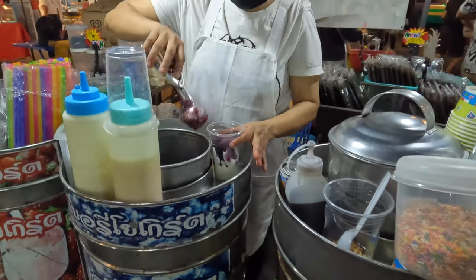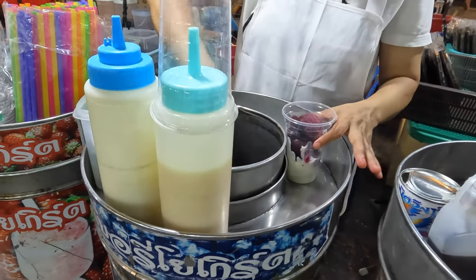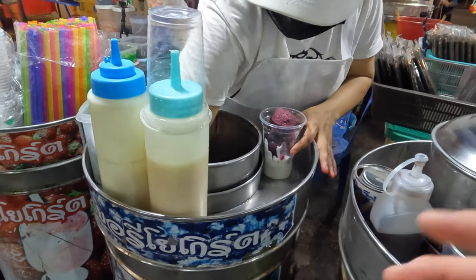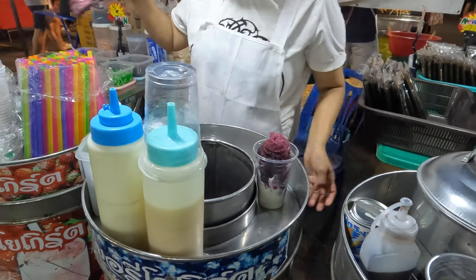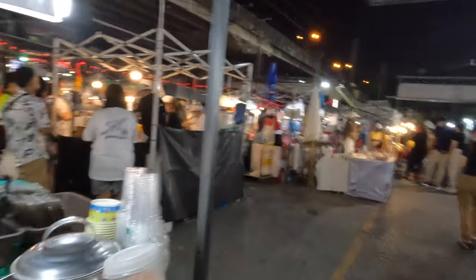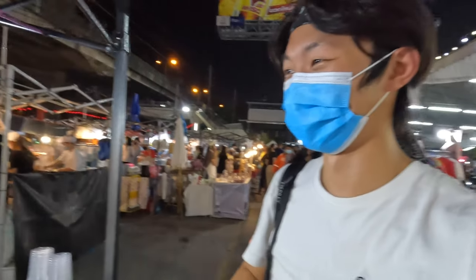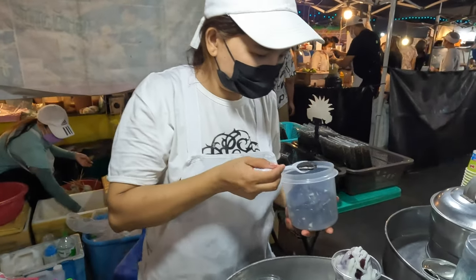So this smoothie is not your typical smoothie. At first, she put yogurt at the very bottom, and then the blueberry smoothie, and this is super delicious. What makes it delicious is the yogurt underneath. When you get to the very bottom, you start tasting yogurt. It's like eating froyo. Oh, so she just added condensed milk onto the top. So how it works is yogurt, smoothie, condensed milk. And on top, we're adding Oreo as well. Oreo. Yeah. It's very Oreo, not much.